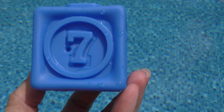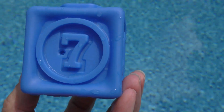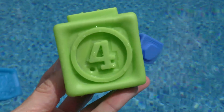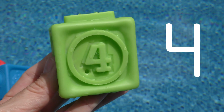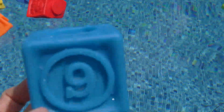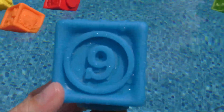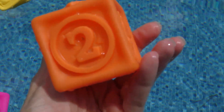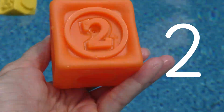The dark blue block has a number 7 on it. The green block has the number 4. The light blue block has the number 6. The orange block has the number 2.